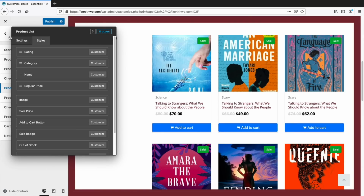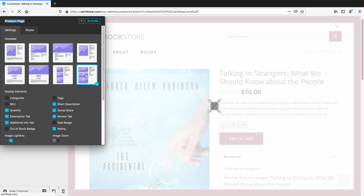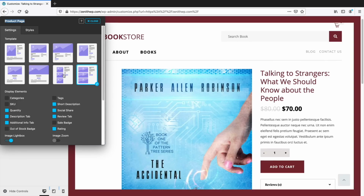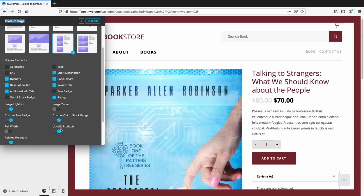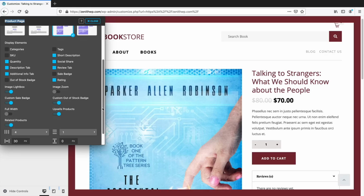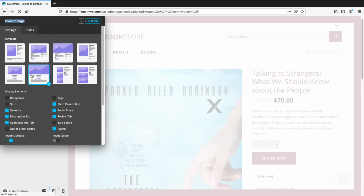JupiterX comes with a product page builder where you can build the entire product page from scratch, or you can choose a template that the theme offers. There are other various customization options that you can apply on your single product pages as well. JupiterX does give you a huge amount of customization over your products, and although I do think this interface might be a little confusing at first, over time I think you'll get the hang of it.